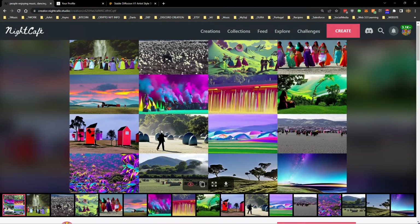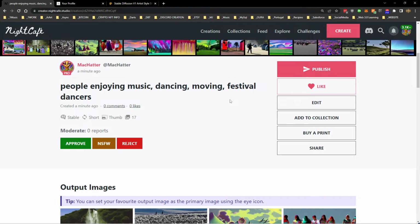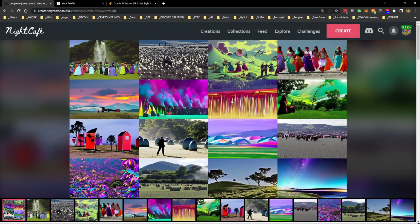Now, let's have a look and see how far. So, people enjoying music, dancing, moving, festival dancers. Now, we've got some people enjoying music, dancing. Now, there's a few strange things happening here. There's definitely, I don't know if that's a thing from the past. Those types of dresses could be from, I can't remember. My history's not that great, and that looks quite aged as well. But there's a cultural thing there.